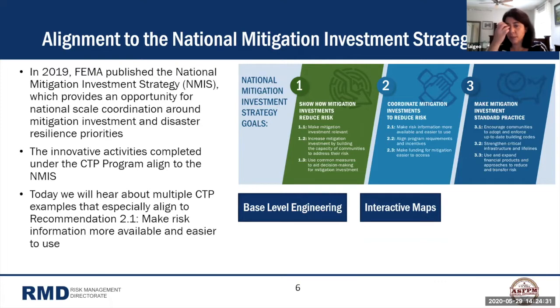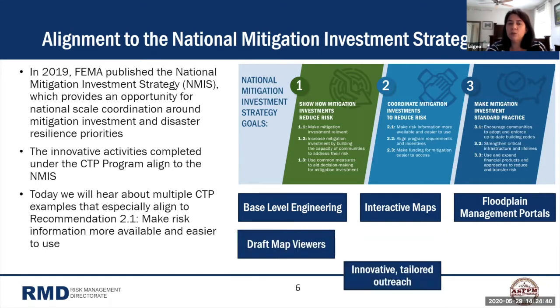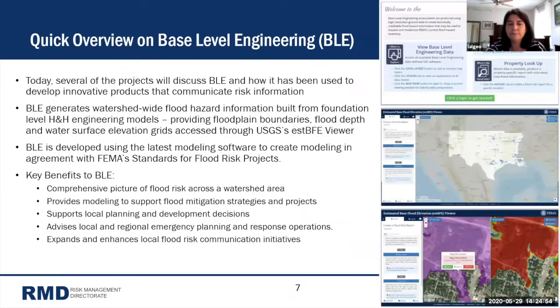A lot of the things and terminology that you may hear during the presentation today surface around interactive maps, floodplain management portals, different map viewers that are out there, innovative tailored outreach, the development of topographic information for use in modeling, as well as many more. One of the main things you'll hear about, also through two of the presentations, is base level engineering. Base level engineering is an automated way that FEMA is using to develop some innovative products and communicate risk information in a more broad term.